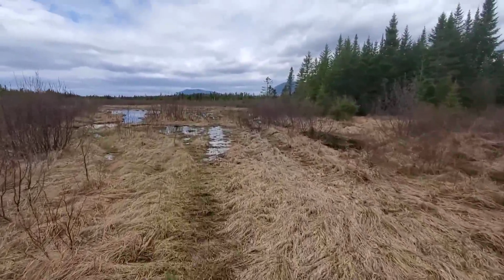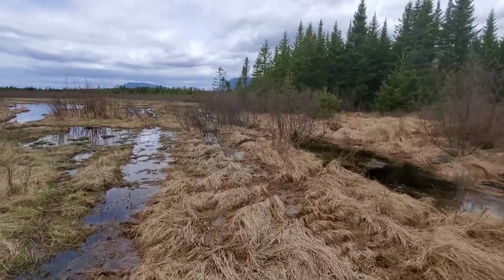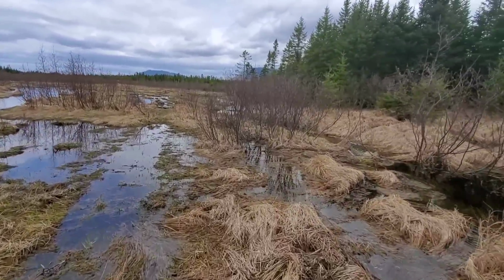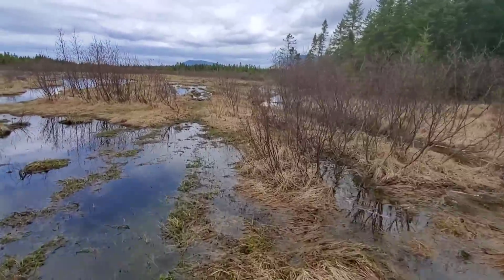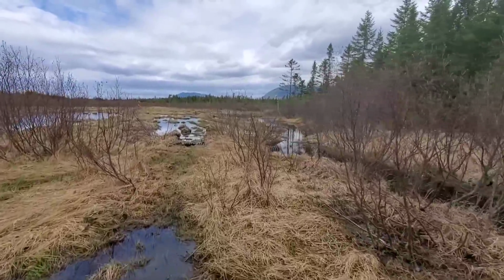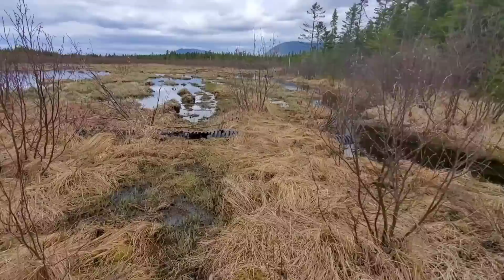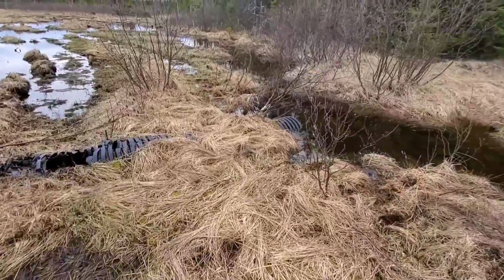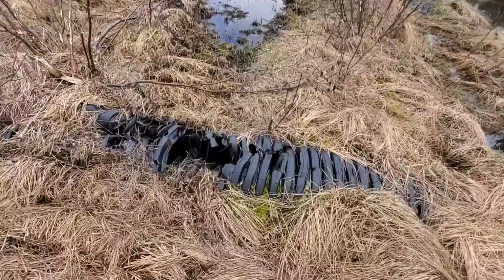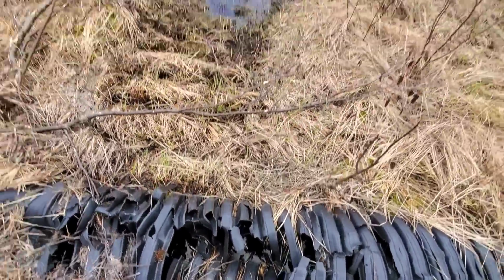Here we are. Got a lot of flowing water. This is the old drainage ditch. And as I walk into the swamp, it's going to look more recognizable as a street. Right here, we have a culvert pipe that is completely dead, not being used. And the dirt and road has completely washed out. Now it's just the pipe. Oh, there's still actually flow going through it.